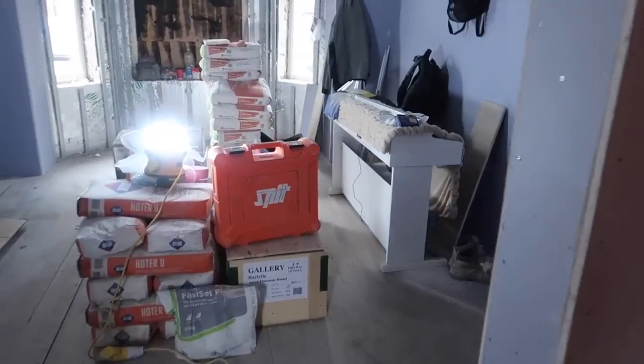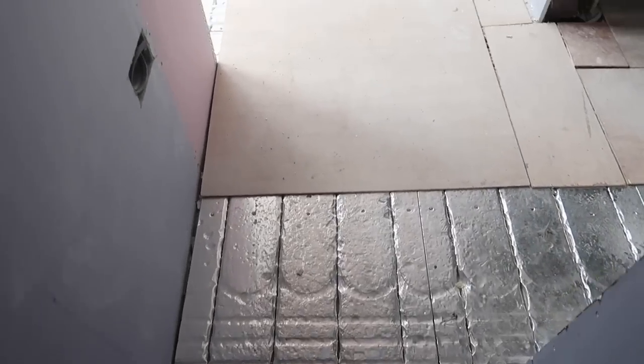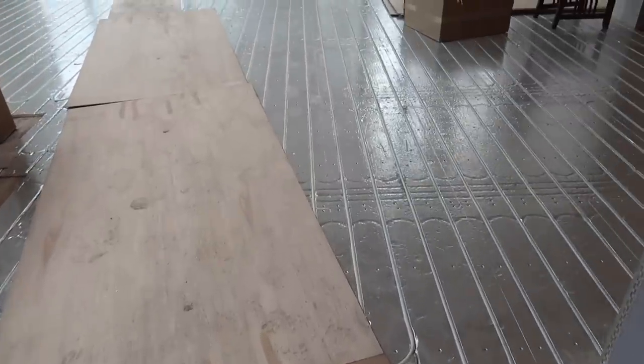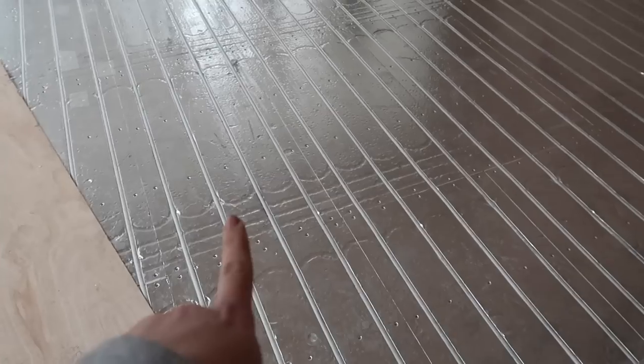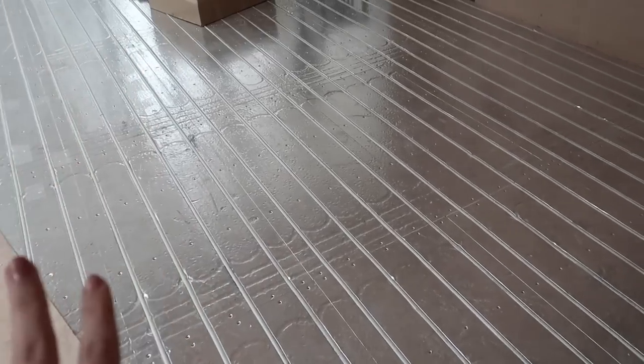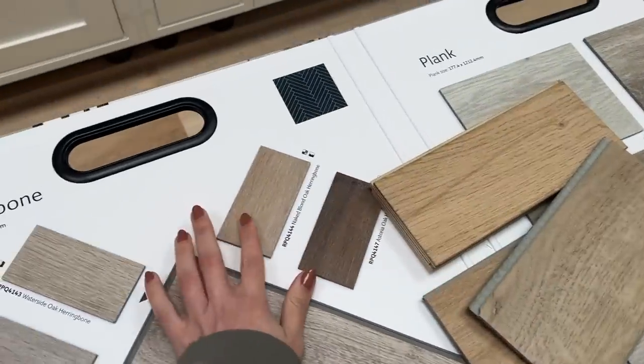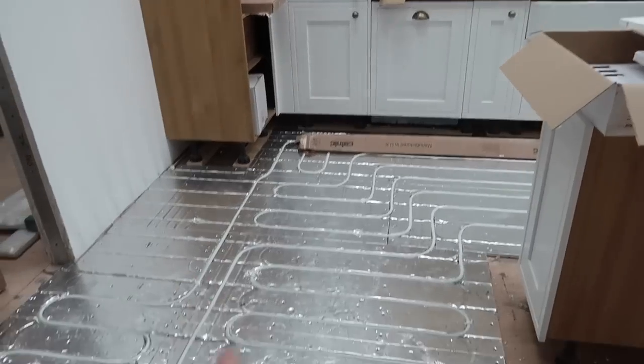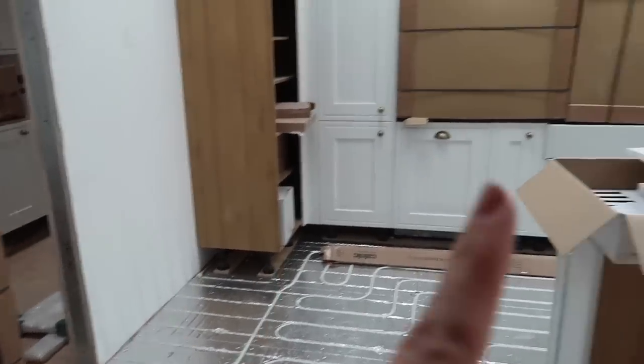And then if we go back through here, you can see the flooring. They've just put this temporary ply down to help protect the pipes, but you can see how all of the pipes have been fit. So all of these will have water in to heat the flooring. Flooring is ready to be ordered, fitted. That's where the island's going to be going. And then as soon as the flooring's down, that's when the rest of the kitchen can be finished off.